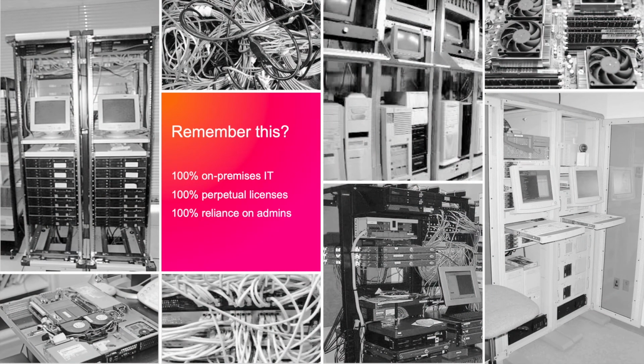So not long ago, IT was all about perpetual licenses. That's what companies asked for, and that's what we sold. Customers liked actually owning the software. But as the software began to age, you know this story, you can't keep up with the latest releases, the upgrades, or the updates. And the infrastructure was almost always hosted on-prem, and the admins were responsible for all of this.